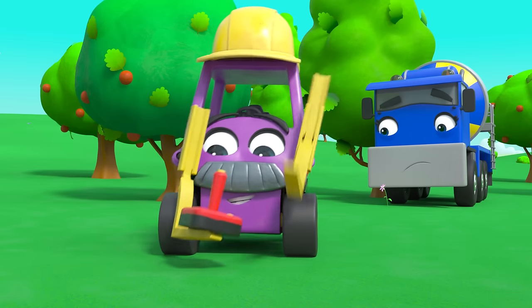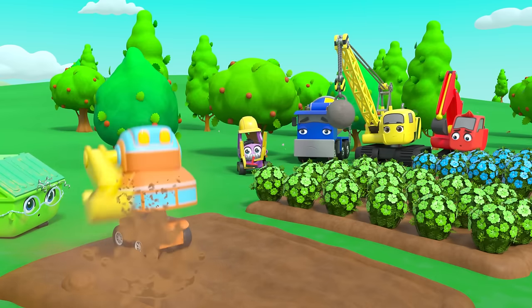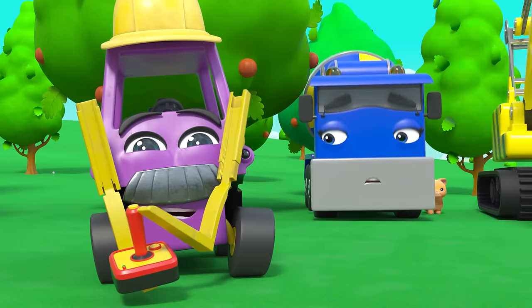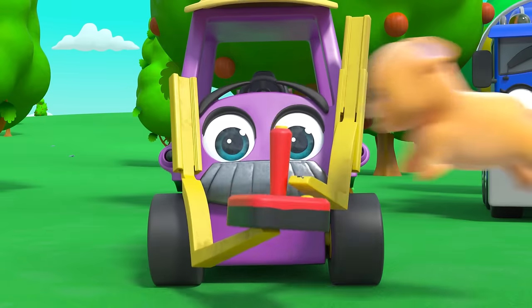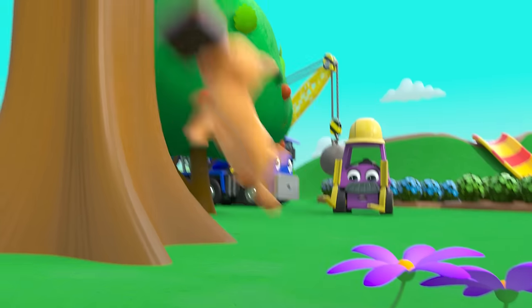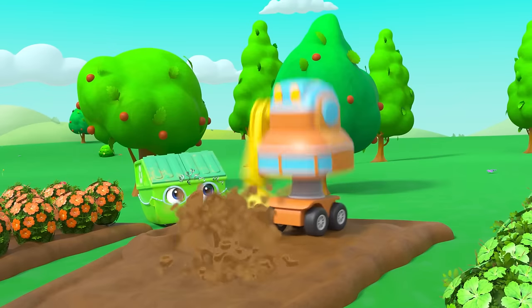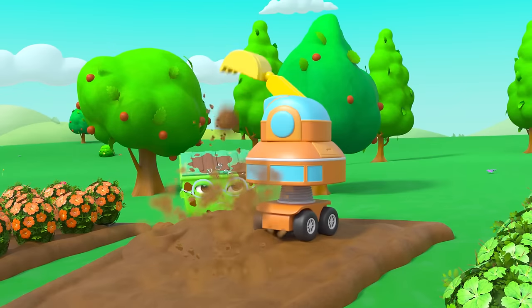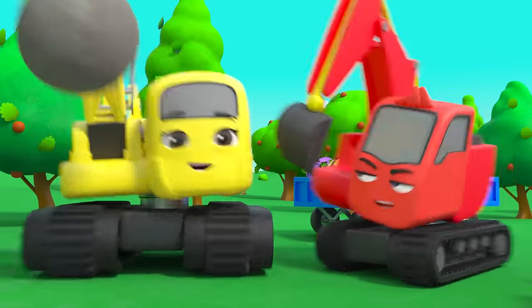Here we go! Time to dig! Wow! Looks like it's working. But now Digley and Dazey have nothing to do. What's Kitten up to? Oh no! She's taken the remote for the digger. Now the robot is out of control and he's making a mess everywhere. Digley and Dazey have to do something.